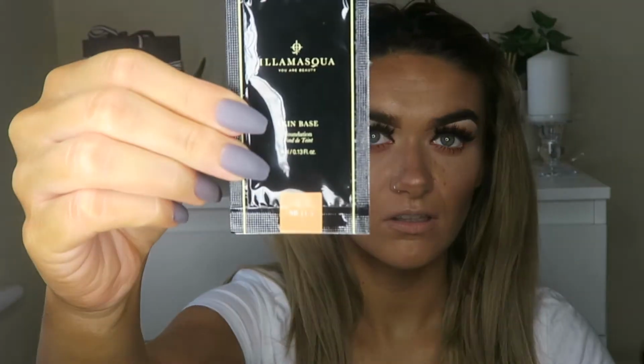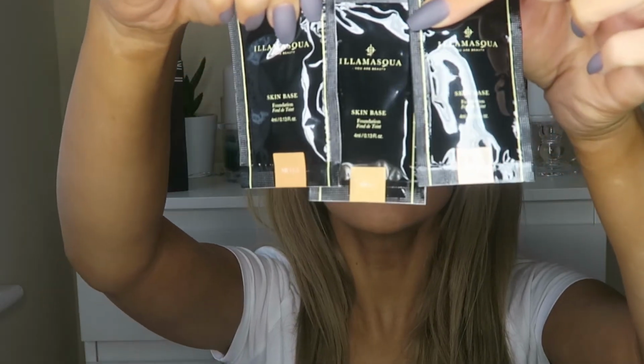So as I was saying, when you order from Illamasqua, you get free samples of the foundation and you can choose 3 shades. This is a skin based foundation, by the way, their most popular foundation. So I got the shade 6.5, which actually looks quite light and quite pink now. Then I got 8.5, which was more of a yellow tone. And then I got 11.5, which is quite yellow. I think this is going to be the one that matches me the best. Then I'd say 6 would pretty much match me when I'm not tanned, and then 8 would match me when my tan's fading. So these are all the shades.